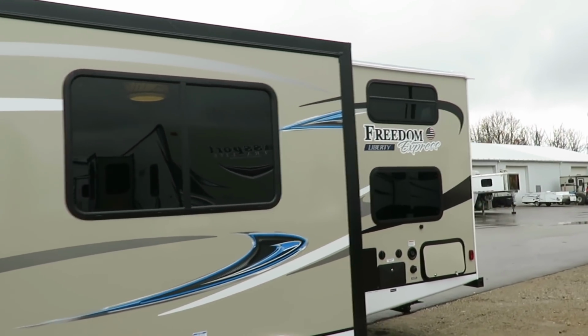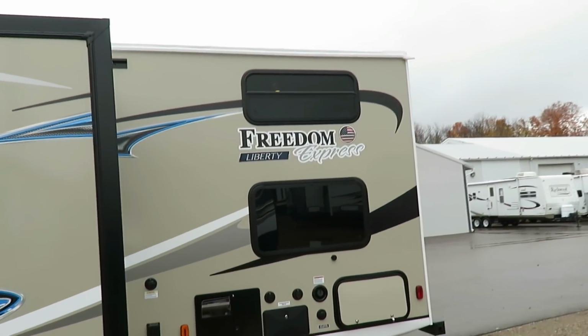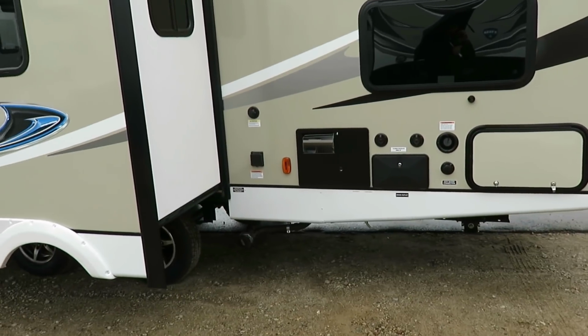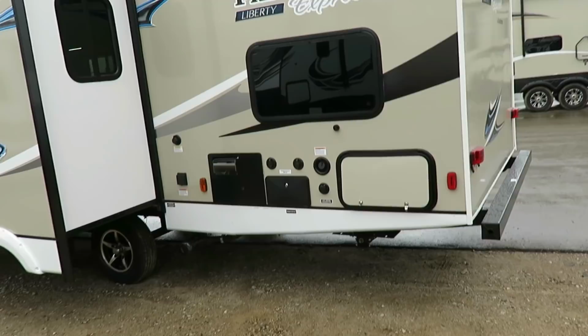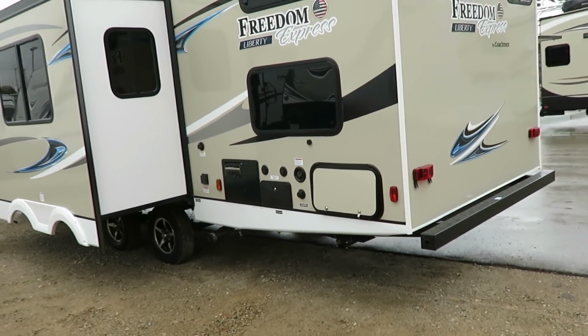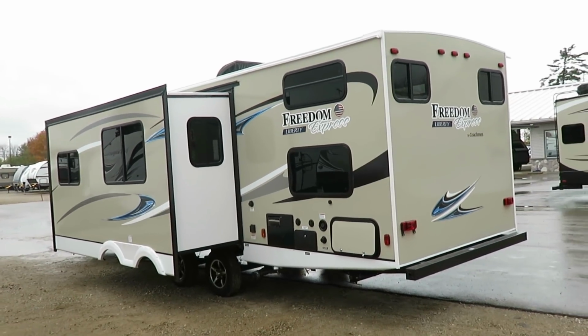This is not designed to be the least expensive lightweight out there. It's designed to be a very high level equipped lightweight. I love the centralized hookup station right here. You've got your black tank flush, and separate cable and satellite hookups is a nice touch. Even this off baggage door area, because you have an extra pass-through that goes below the bunks, so you've actually got a second full pass-through on here.